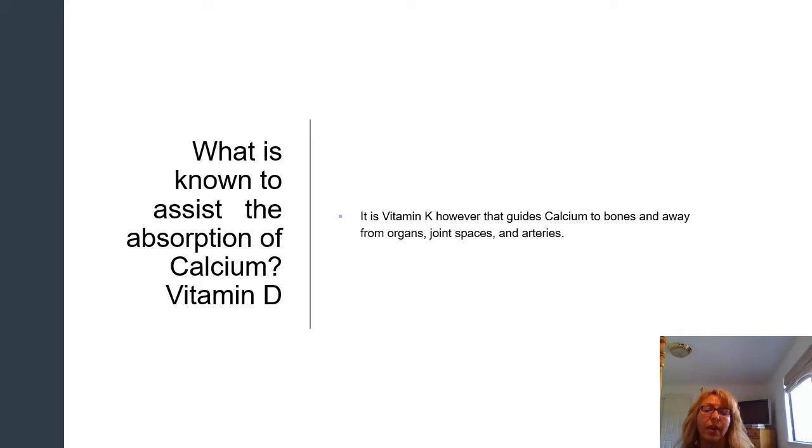Now vitamin D is normally well known to help us absorb calcium, correct? That is still true, but vitamin K guides the calcium to the bones and away from the organs and away from the joints and away from your arteries, and that's why vitamin K is so helpful.